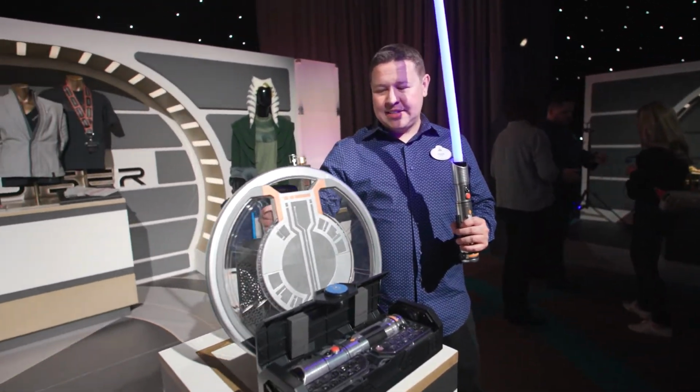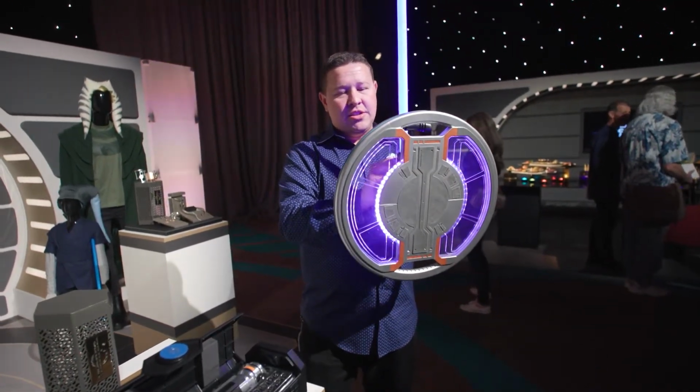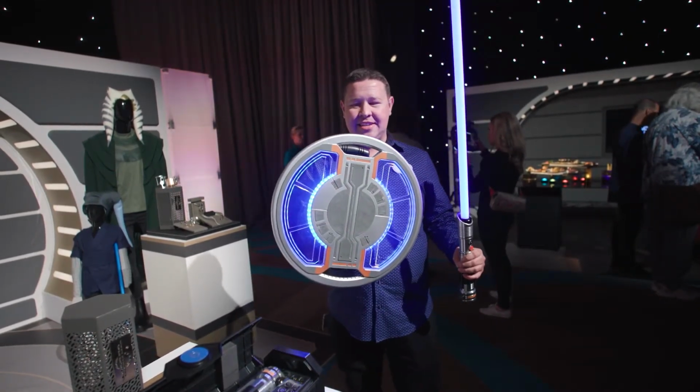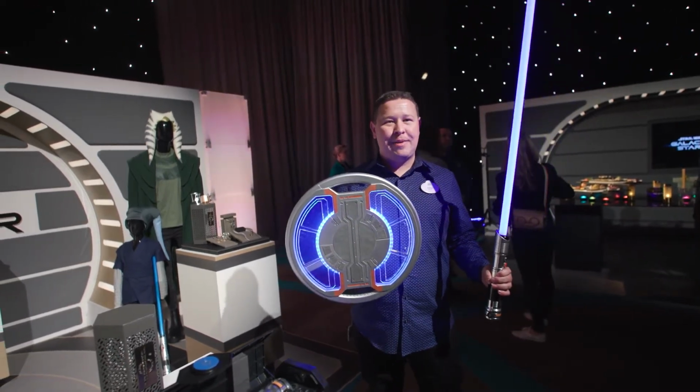And we also, lastly, have the Legacy Shield. So this is something you'd use in lightsaber training. Turn it on there. And of course, you can actually cycle through different light effects to have it match your lightsaber, whether you get one on the ship or down at Black Spire Outpost.